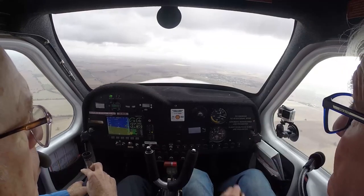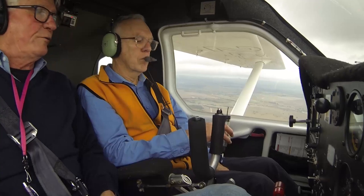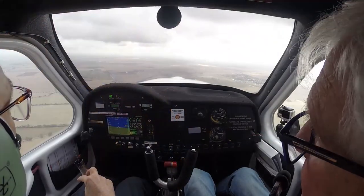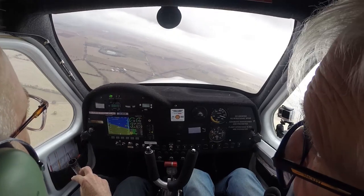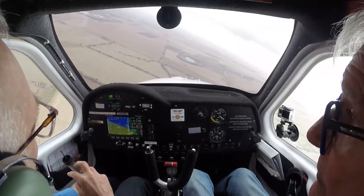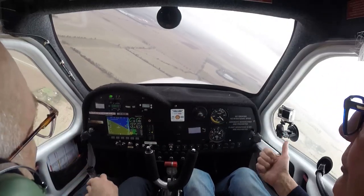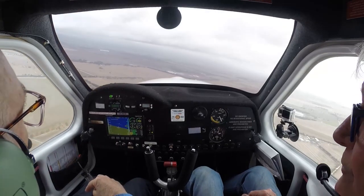So if we just straighten level here, and I do nothing more than use my left foot. Now you do your left foot. So push your left foot in. Don't touch anything. So the nose is coming around, isn't it? Yep. But where's it going now? Going further out. Down at 500 foot a minute. Yeah. And getting faster and falling faster. Falling out of the sky, so yep. So use your right foot. Yeah. Use your right foot. And it picks up the wing again.